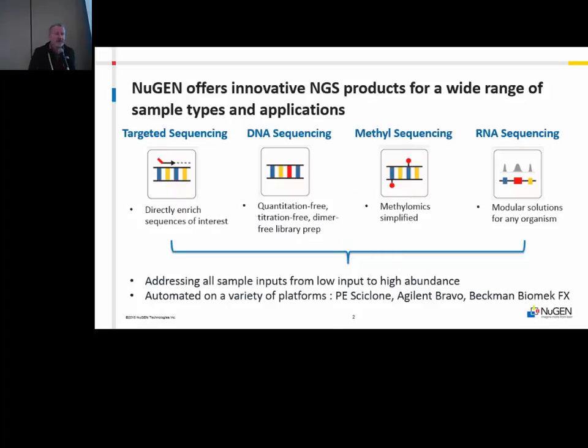So I should introduce Nugen because, like I said, we haven't been here. Nugen has been in the business of sample preparation for genomics for about 13, 14 years. We started off in microarrays, and then over the last several years, we've been building out a next-gen sequencing portfolio of library prep solutions. They fall into categories of targeted sequencing, and I'm going to be talking about our targeted sequencing solution today for targeted genotyping.